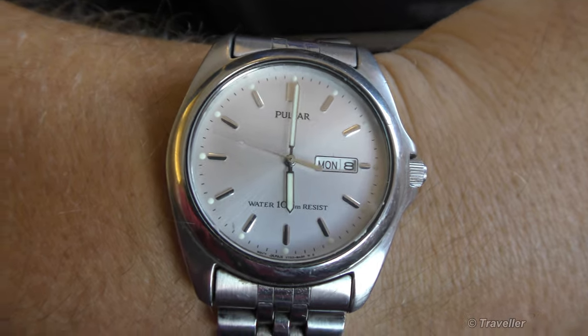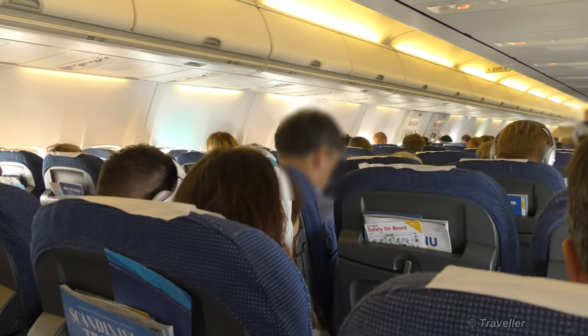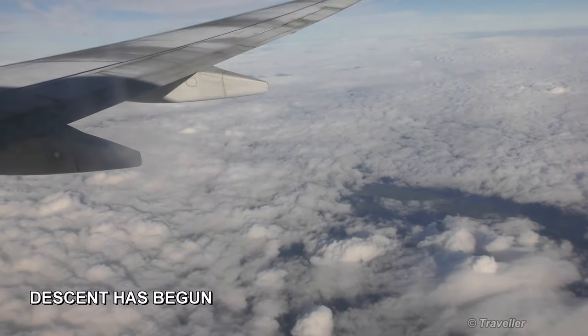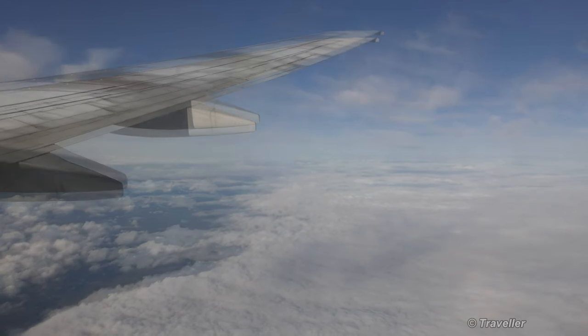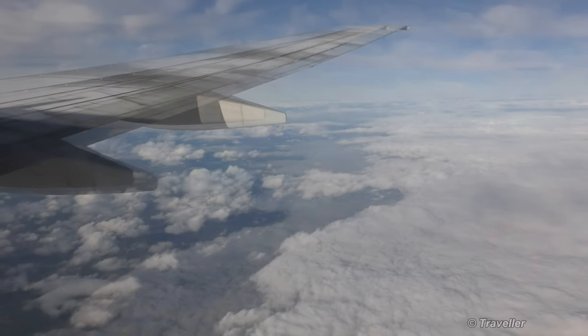It's now 6 o'clock on the trusty Pulsar. Not quite sure what time we were supposed to land. What are you laughing at my Pulsar for? Pulsar is trusty. I've had it for over 20 years. Feels like we've already begun our descent. Cloud stops here a little bit more and we can see some forest there.